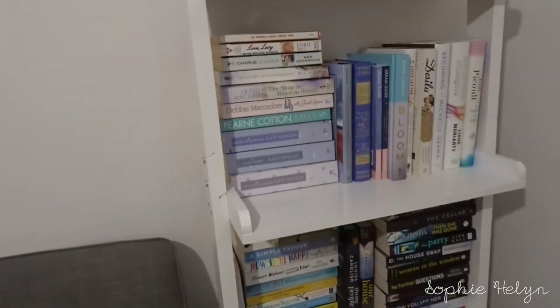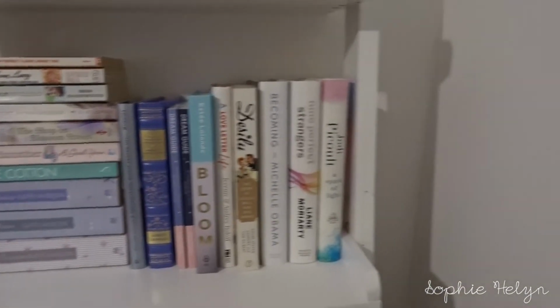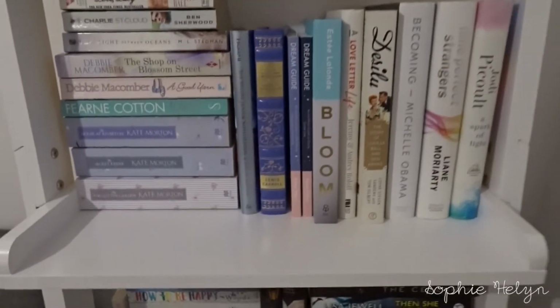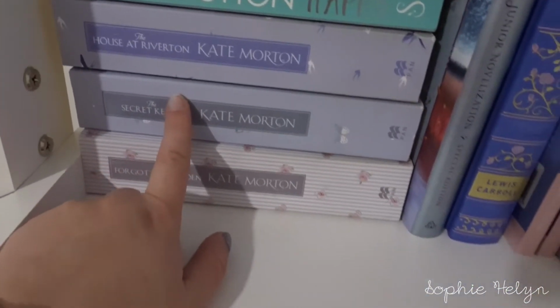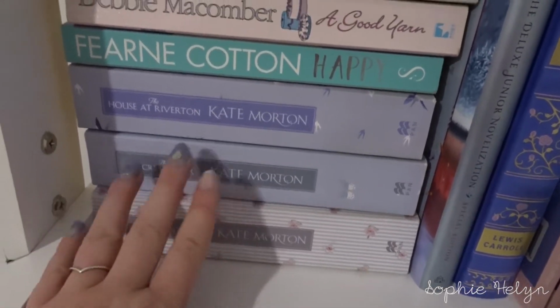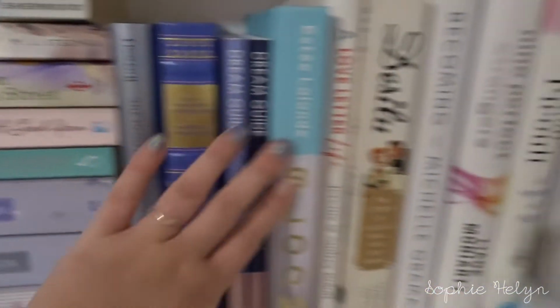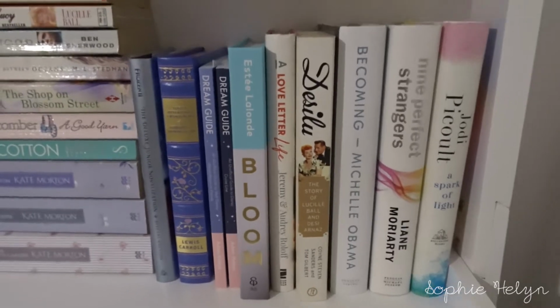And then moving up, like I said, this is the one that you mostly see in my videos, so I wanted to keep it light, with things that had nice spines. These Kate Morton editions are really gorgeous, so those had to make a return there. And then whatever had a lighter colour or was visually pleasing to the eye, I've put there.